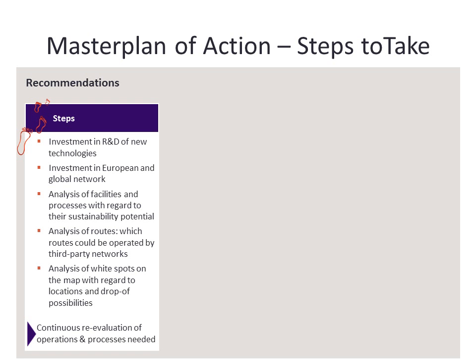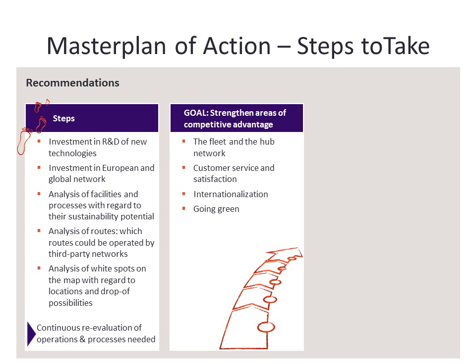The next steps to take will be to invest further not only in research and development of new technologies, but also the expansion of European and global networks in order to stay competitive in the future. The company also has to analyze its facilities and processes with regard to their sustainability potential, analyze its delivery routes and find out which routes could be operated by third-party networks in order to save fixed costs during low demand, and analyze white spots on the map with regard to locations and drop-off possibilities in order to provide a superior customer experience.